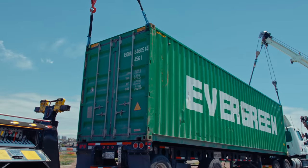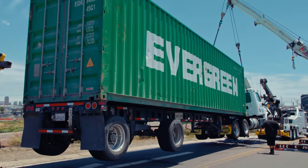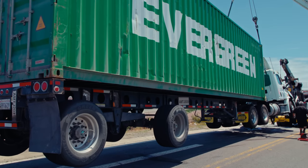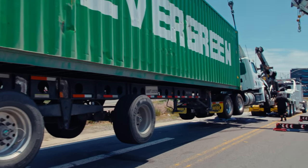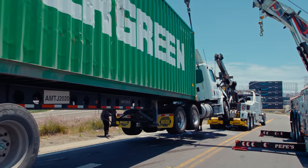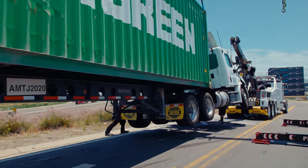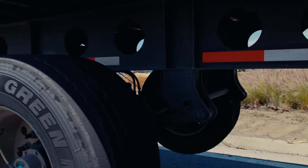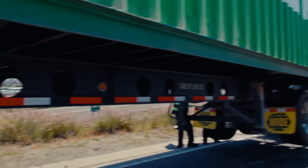And there's that Pepe's finesse. So there's a massive oil leak up front. The back's lifted up too, just so everything's stable and in unison. But while they sweep up the front at the bottom, CHP is gonna get all the requisite paperwork and stuff from the guy. And these super singles, I mean, we have a truck with super singles. They're pretty cool. They have their place.